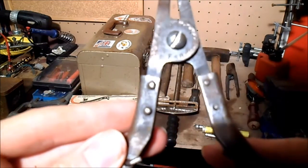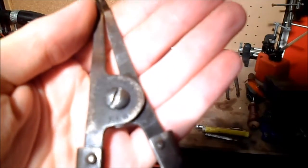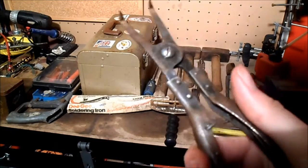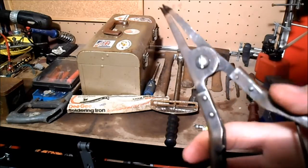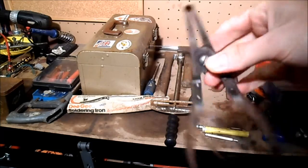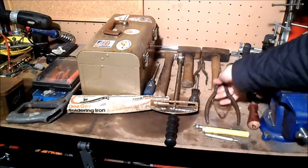They do have a make on them. They're Anderton ESB. I don't know why this camera doesn't focus properly. You can't really see that, but it says Anderton there, ESB. Again, I've never heard of Anderton as a make. I did try and Google it, but I couldn't find anything on them. So if you know anything about these as well, leave it in the comments again. But they're a really nice pair of pliers there. Really good.